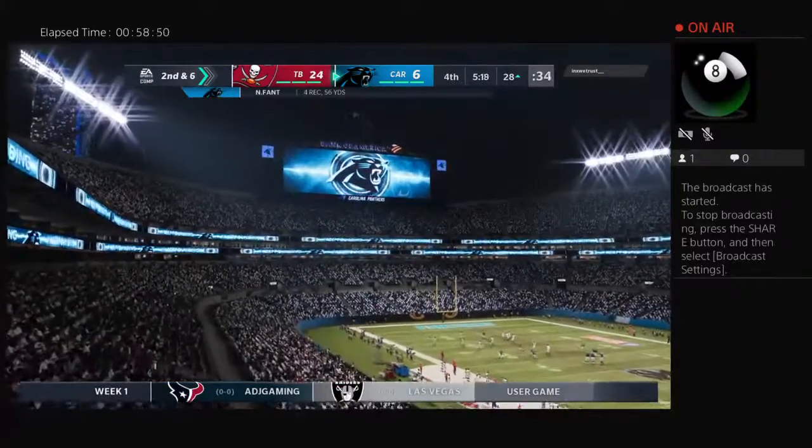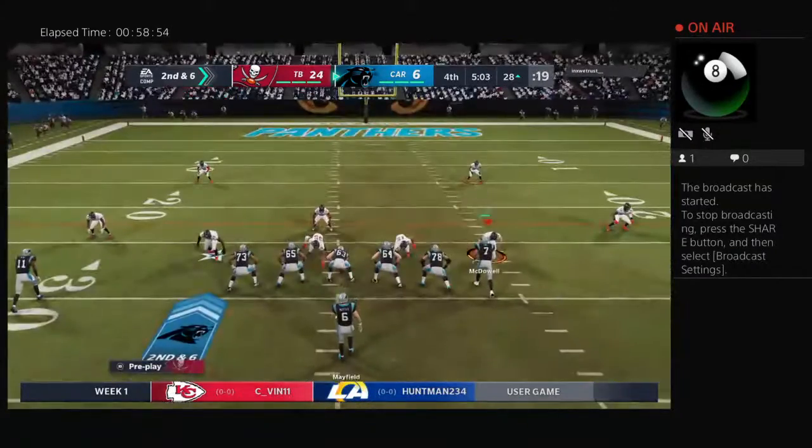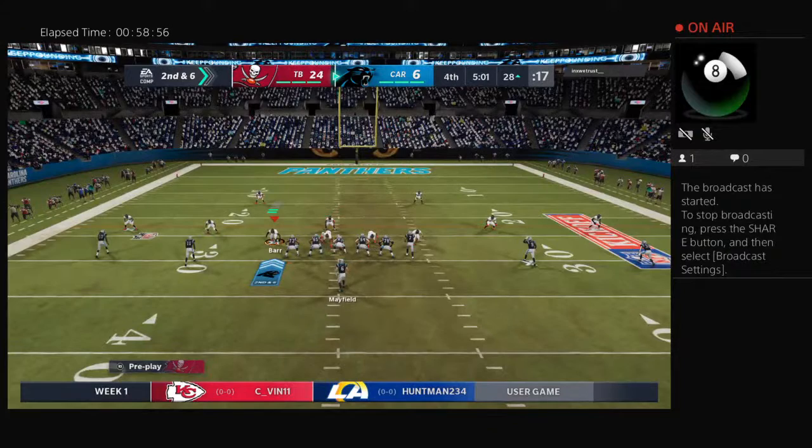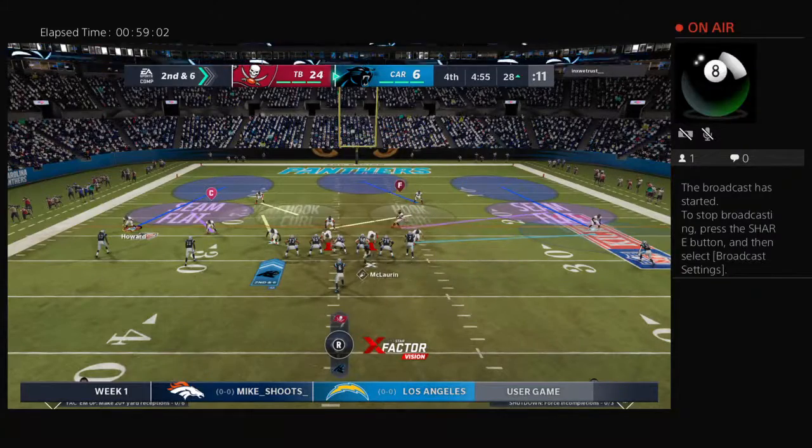Second down. You got the big lead defensively. Willing to give him that underneath stuff, right? And this is why you work on your tackling. Tackle them after the catch, inbounds, keep the clock running. Just go ahead and bleed the game out that way.